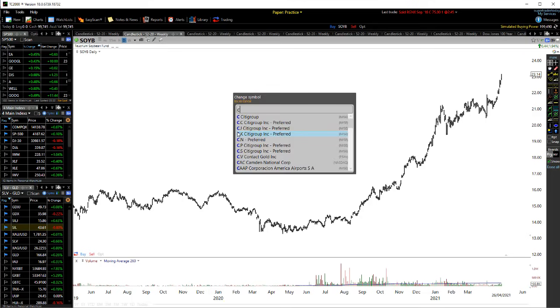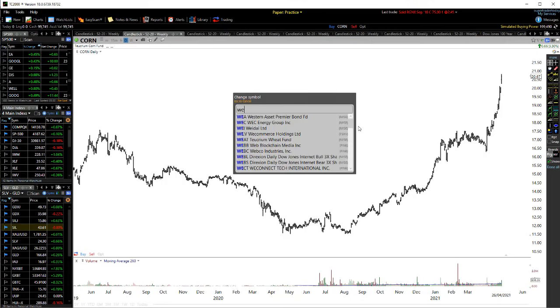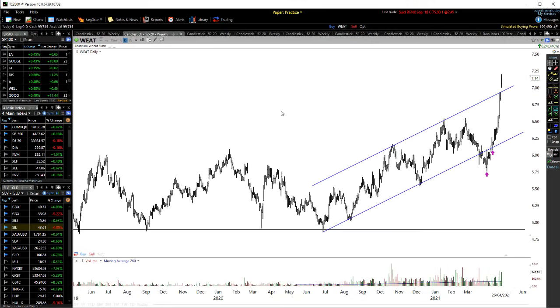Soybeans. Look at things like corn. Look at this here. Since around August last year, we made the bottom, and then corn's just gone berserk, right? So we're getting a lot of these commodity prices. But look what's happened with wheat. Wheat is the slow coach, and we're slowly making our way up. We haven't had much of a big vertical move compared to the other commodity prices, but we are starting to see a very nice move up with wheat.